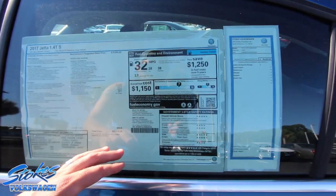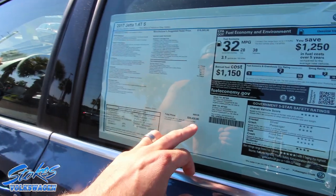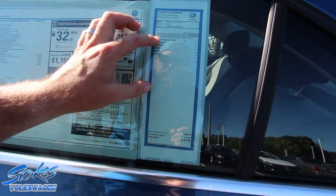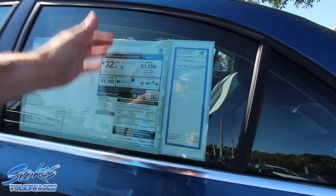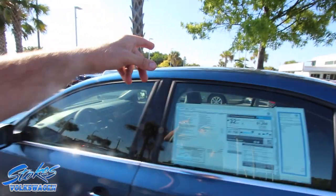Here's an automatic. As we saw earlier, it was around 19,000 or so on this side. So $20,435 for your automatic. And then with your addendum there, it puts you at $22,024. So you can see I was about right, almost a $2,000 price difference between the manual transmission and the automatic. So there's the Jettas. Again, we got a bunch of them on ground. The truck driver is right over there, bringing more in.